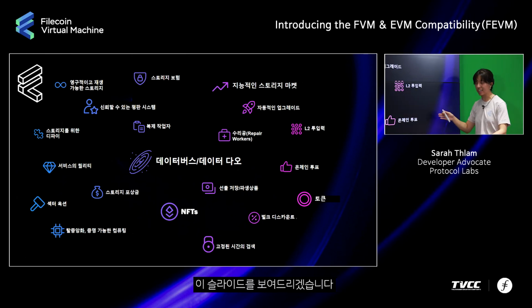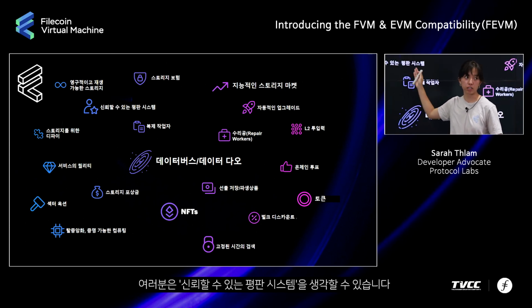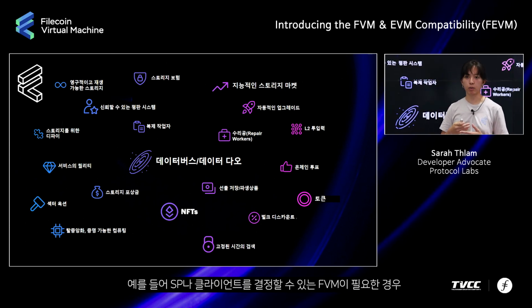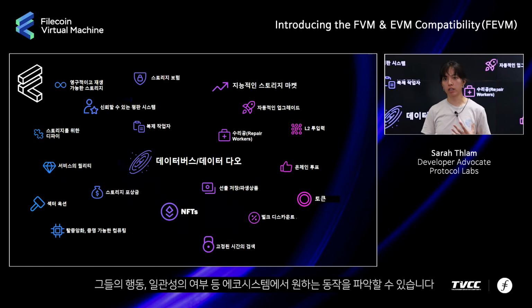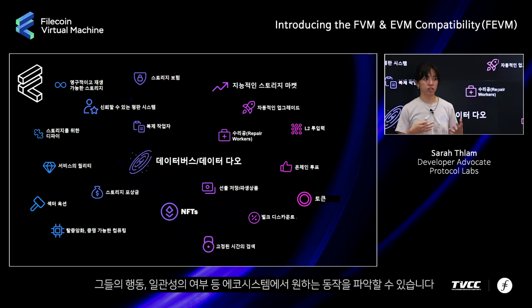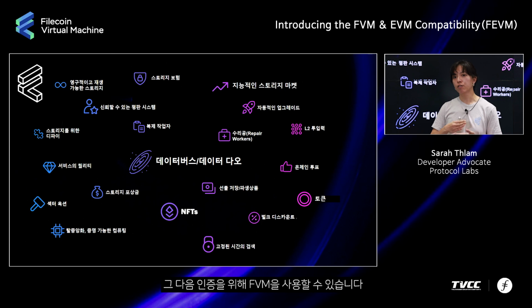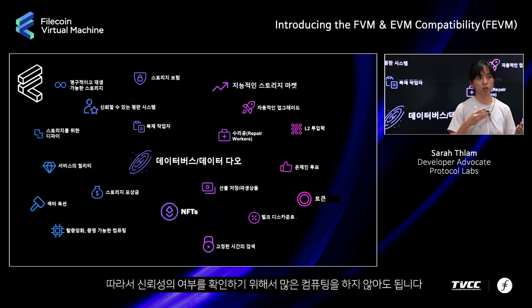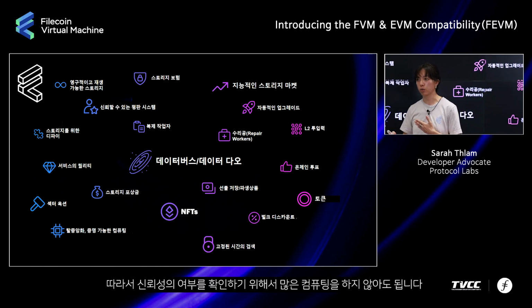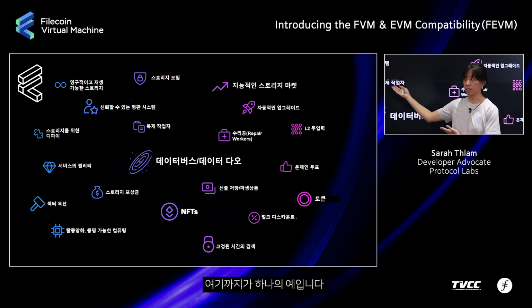Okay, so I talked a little bit about examples. I'll let you have a look at this slide. There are many, many different scenarios that you can think of. You can think about trustless reputation systems. So if you want to have an FVM that is able to determine, let's say, a storage provider or a client, what their behavior is and whether that has been consistent and it is the kind of behavior that you want in the ecosystem, you can then have the FVM certify, for example, that this is a trusted client or trusted provider, and you can continue to work with them so you don't have to go through much more computation to verify whether they are trustworthy or not. So that could reduce a lot of the workload and it can automate a lot of things. So that's just one example.